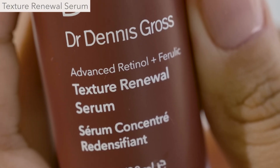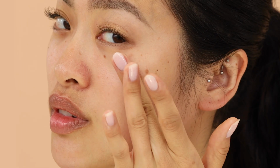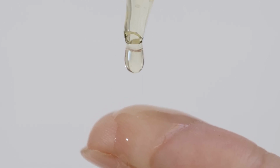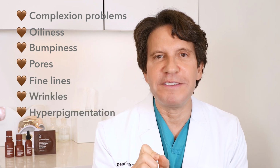My texture renewal serum is for people who have concerns about their complexion, but who are also interested in improving and preventing the first signs of aging, and it is great for anyone looking to use retinol for the first time. That's because you're never too young to start retinol for its anti-aging benefits. This is a product that's lightweight, and yes, it's gentle, but it is super powerful for improving all of the issues that so many people complain about with their skin. I'm talking about complexion problems, oiliness, bumpiness, pores, fine lines, wrinkles, and hyperpigmentation, and it even helps prevent them.